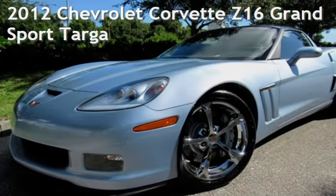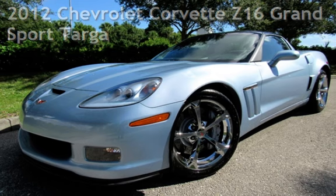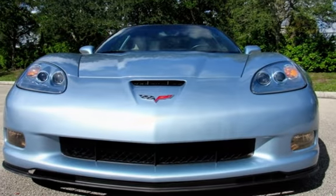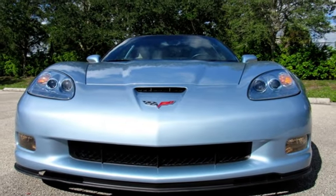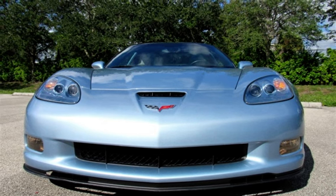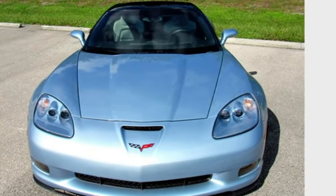Presenting a pre-owned 2012 Chevrolet Corvette Z16 Grand Sport. This two-door coupe has an 8-cylinder, 6.2-liter V8 engine, with rear-wheel drive, and an automatic transmission. This Chevrolet is a great value with less than 26,000 miles on the odometer.